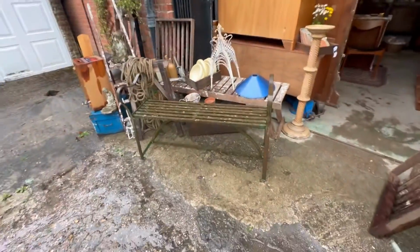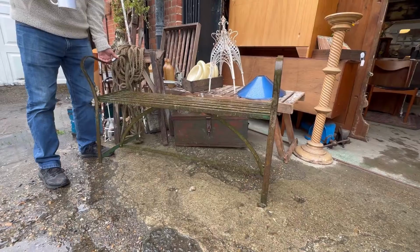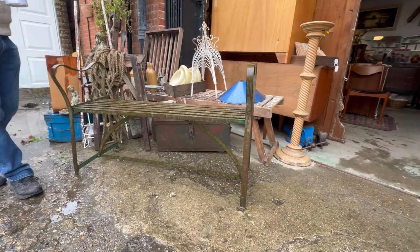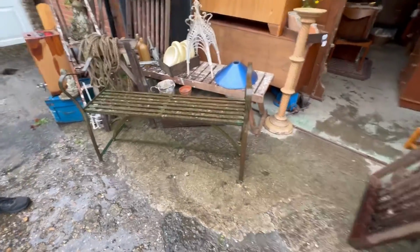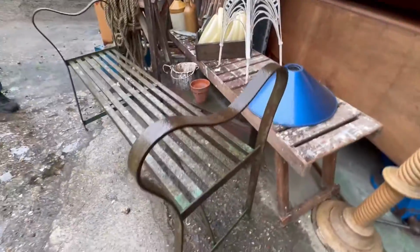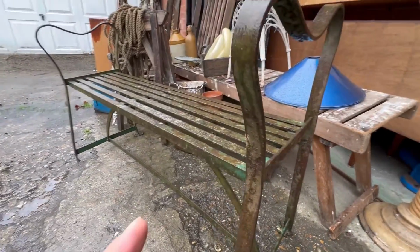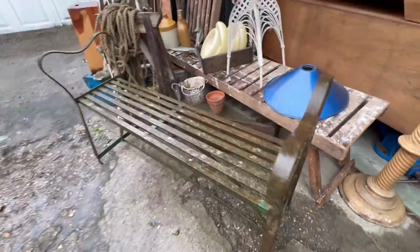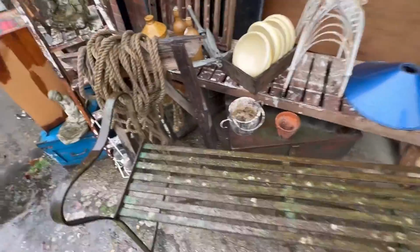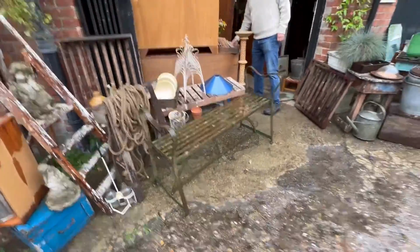So Ian's interested in this bench, and we know it's like an 18th century, scratch built blacksmith's bench. I know I keep going on about it, but it's bloody nice. We've seen one almost identical. Oh no, it was identical. Ours has more of the original paint left on it, and that one sold for £520. So it just shows you that most people look at that and think it's a bit of metal, but it's worth money. I'm offering it to Ian for £250.